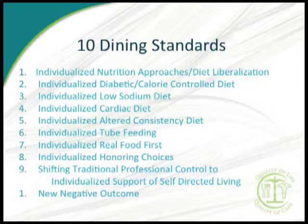These are the 10 dining standards. Number 1, individualized nutrition approaches, that is diet liberalization. Number 2, individualized diabetic or calorie-controlled diet. Number 3, individualized low-sodium diet. Number 4, individualized cardiac diet. Number 5, individualized altered consistency diet. Number 6, individualized tube feeding. Number 7, individualized real food first. Number 8, individualized honoring choices. Number 9, shifting traditional professional control to individualized support of self-directed living. And number 10, new negative outcome.